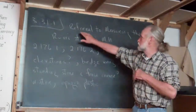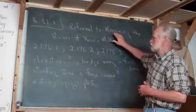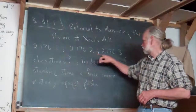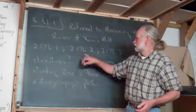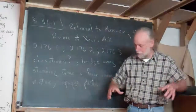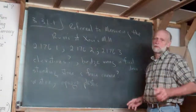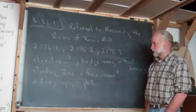Once again, this is a referral to videos that I put on earlier. The videos about measuring the ruins of Xose's mill. Those videos are 2.176.1, 2, and then 3. This is my introduction to it back then. This is the drawing itself, the measured drawing, taken from above. And this is the video when we were in the process of doing the measuring, that last day that we went to Xose's mill.